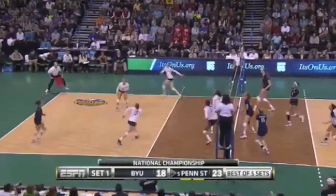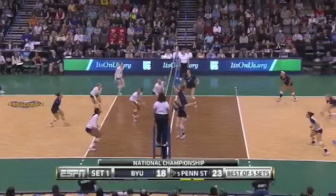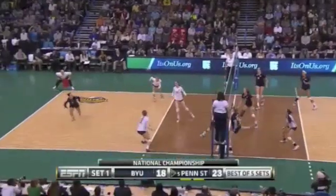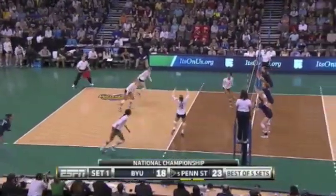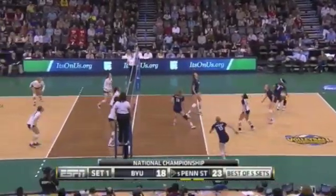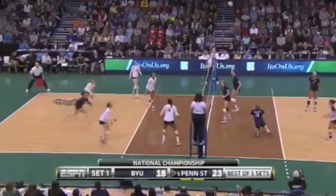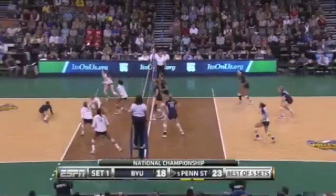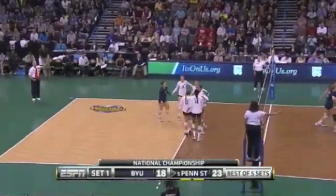In the middle, Nobles. Transition for the Nittany Lions. It's Whitney again. Gonzalez able to track it down. Back outside to Whitney. Cross court. Robbins Hardy down to get it. Indecision by BYU and a chance for Penn State to get it to set point, and the block is there.